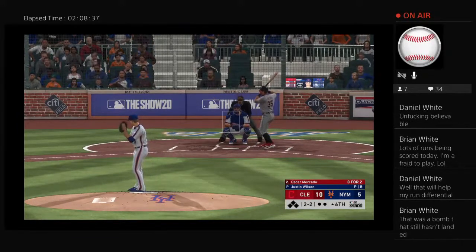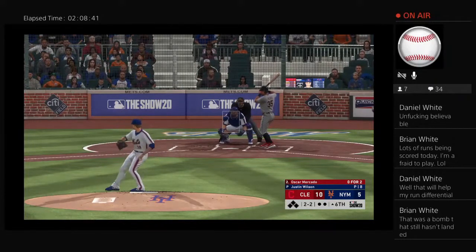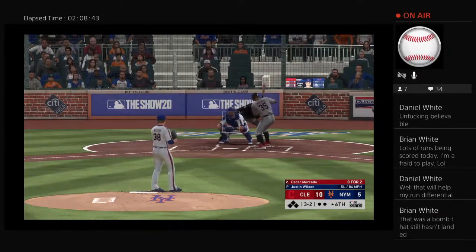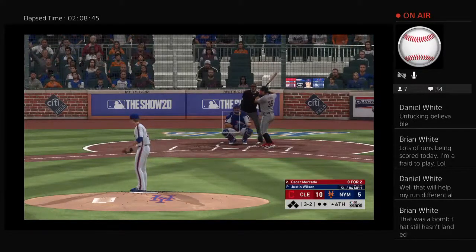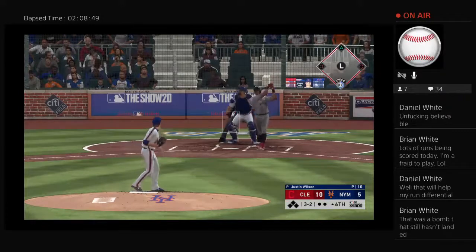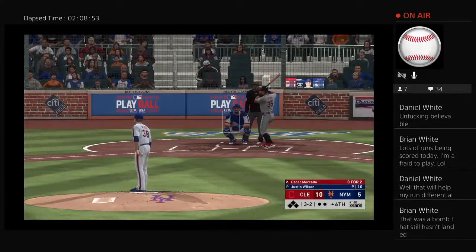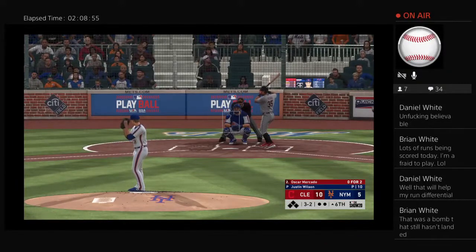I got to count 2 and 2. And he's getting his money's worth up there now. It's full 3 and 2. Hey, there's not a lot you can do with a slider breaking down and in unless you catch it way out front. I like the idea of taking it and making the pitcher bring you something a little more hittable.